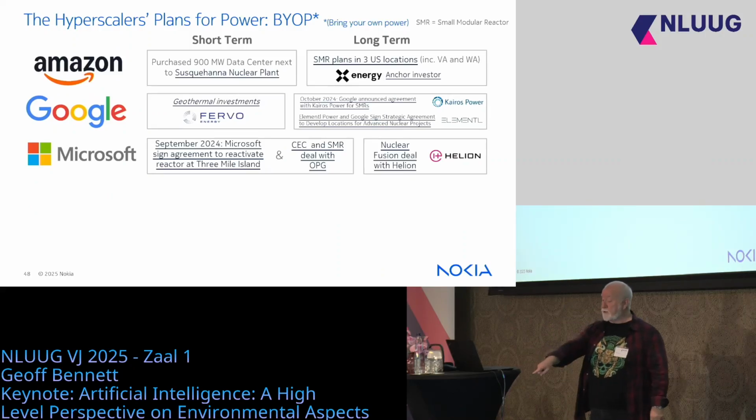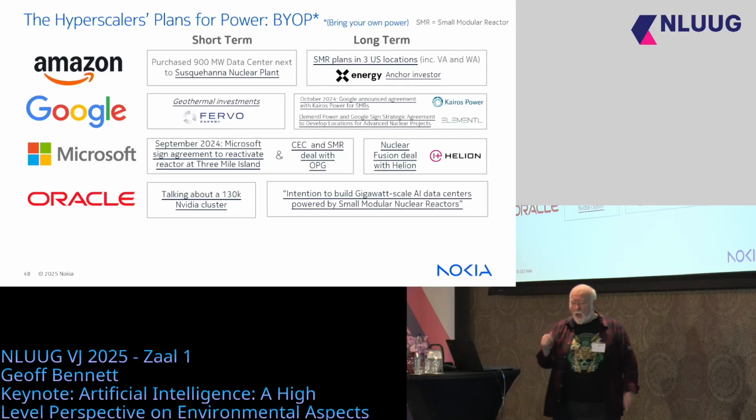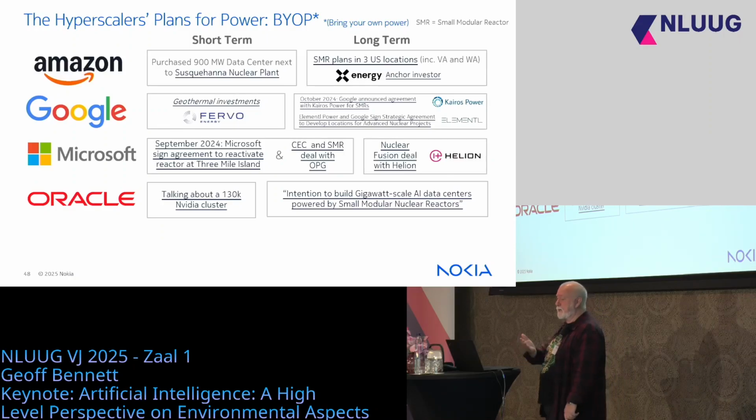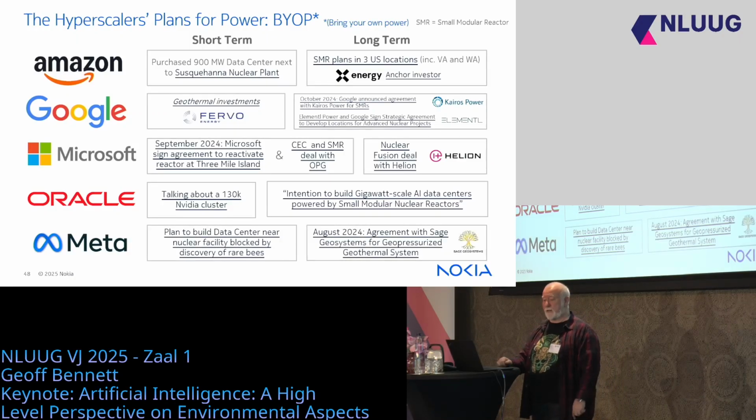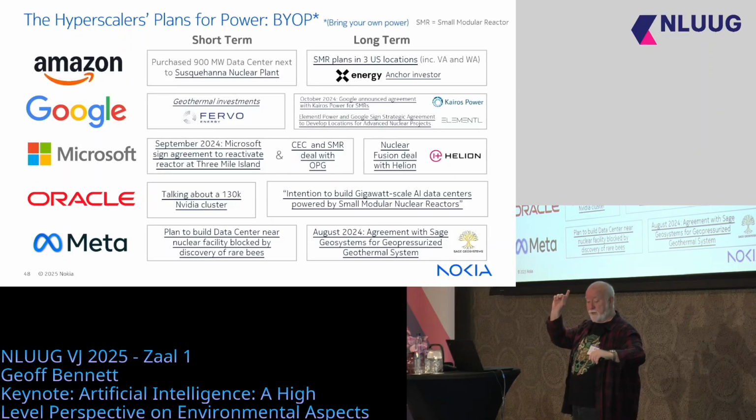Oh, by the way, Microsoft is also very optimistic. They've got a deal with a company called Helion for a fusion reactor, which is, again, I could probably give a half-hour presentation about that. Oracle is talking about a 130,000 node data center, and they are looking at small modular reactors. And then Meta had plans to build a data center near to a nuclear reactor, a bit like Amazon was trying, but it was blocked because they discovered a rare species of bee, environmental issues.